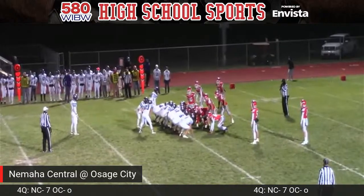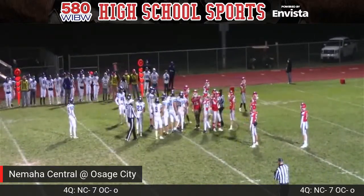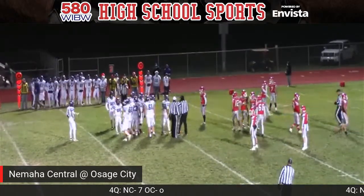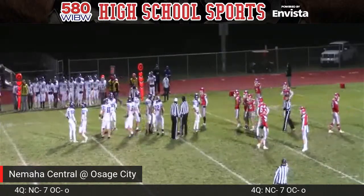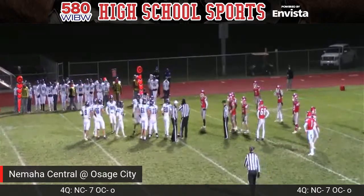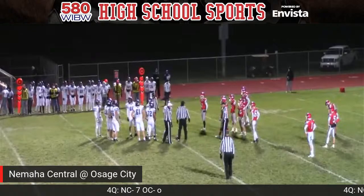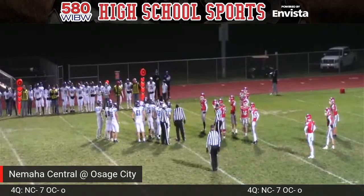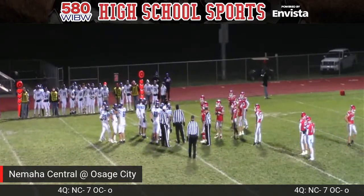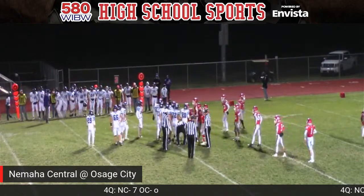Kramer under center. Waits for the clock to tick down. He'll kneel it out with 41 seconds on the clock. But the two teams know the end result here. Osage City will end the year at 9-2 overall, tying a program best, reaching the sectional round of the playoffs for just the second time ever. They did it under Coach Andrew Gantenbein back in the 2017 season, whereas Nemaha Central improves to 8-2 and has another chance next week to play for a trip to the state championship game where they have been so many times under head coach Warren Seitz.